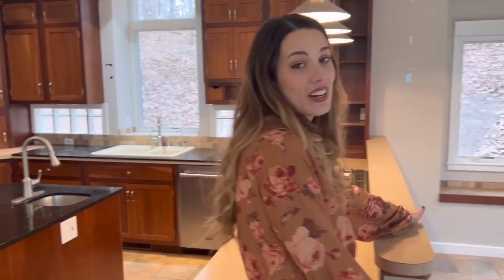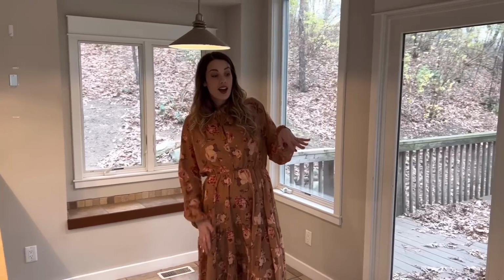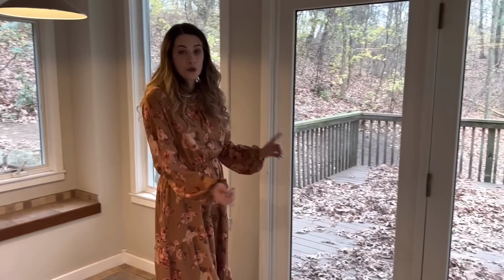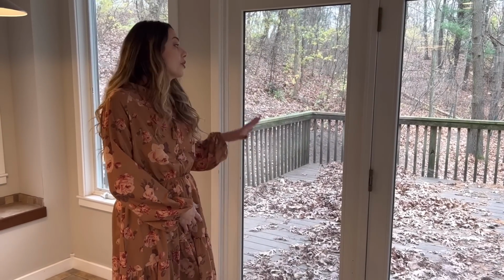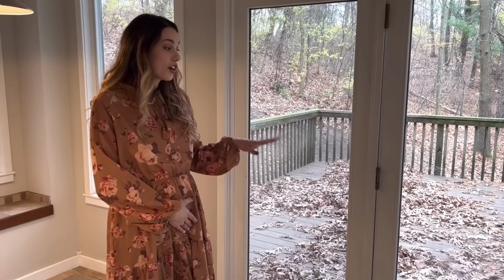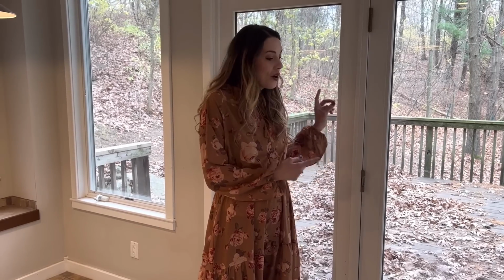Right off the side here is a little breakfast nook area, but we're gonna be using this area for our dogs. We have a big dog and a little dog, and this will be a perfect spot for them because they can go out right this door, and it's a huge fenced in area, which we haven't had a fenced in yard for a really long time, and it just makes life so much easier with dogs. So they're gonna love exploring the woods out here.